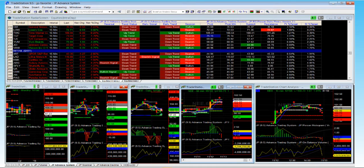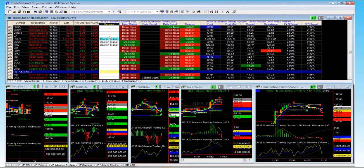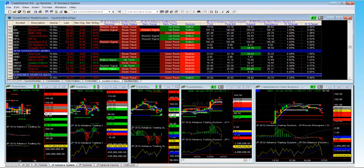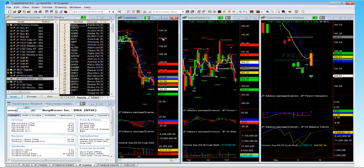But if I'm in a buy signal on a daily basis, if I'm starting to see some upside action and I want to buy a pullback at support, this is the tool that I would utilize to identify the strength coming into, A, both that stock, and B, the entire space or the sector that I'm looking at, okay? So that's one of the neat things about TradeStation, and how we can utilize this package.